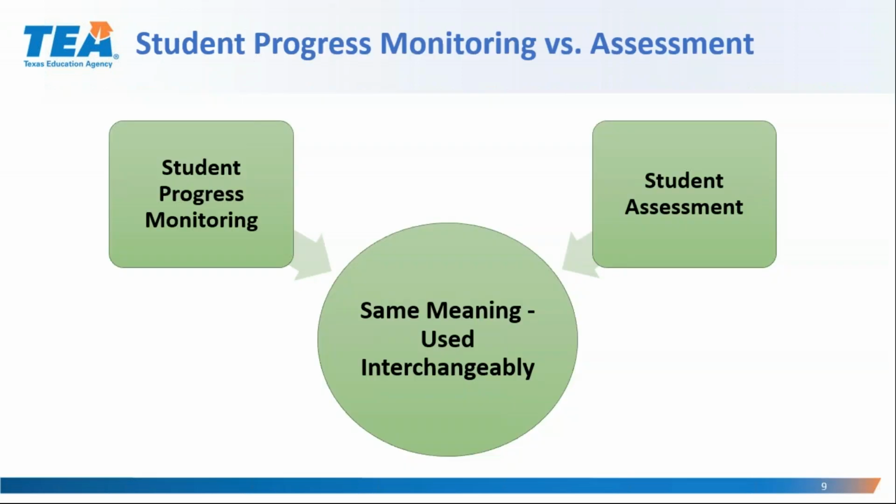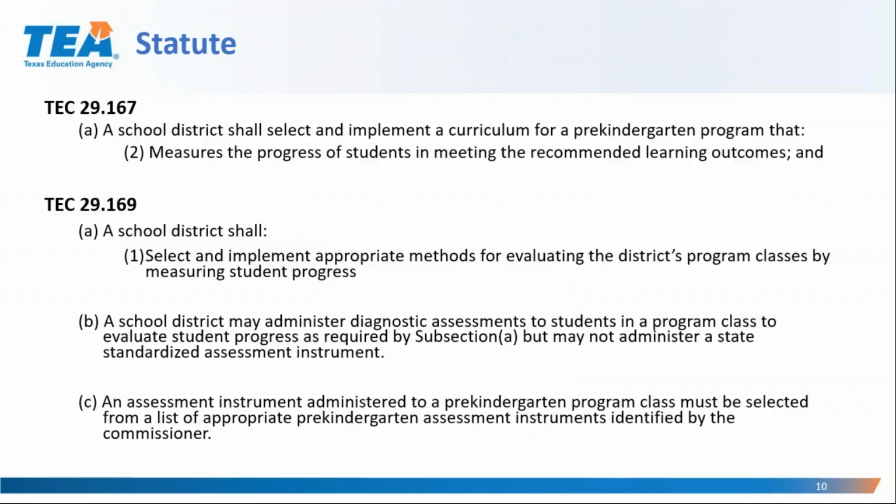For the purposes of this webinar, the term student progress monitoring and the term student assessment are going to be used interchangeably, and they have the same meaning. This slide articulates what is in statute requiring student progress monitoring for pre-kindergarten programs serving 4-year-old students. So let's read what is in statute.